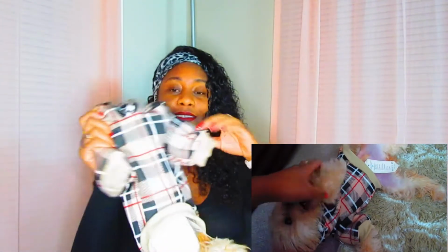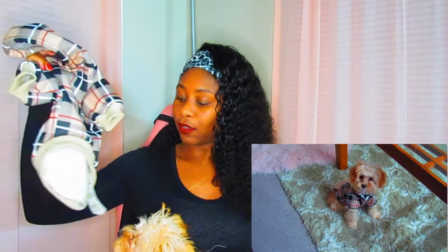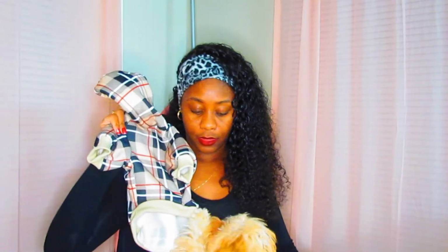Okay. So yeah, this is item number four. Item number four I got is for when it's snowy and like 20 degrees or less weather, because obviously the weather is very unpredictable these days. But if it does become a day where it's too cold or it's a snow day, I will have her wearing this. So this product, or this item.